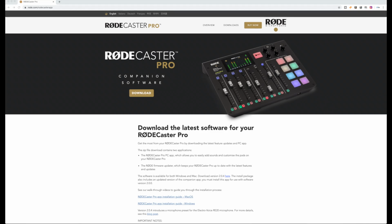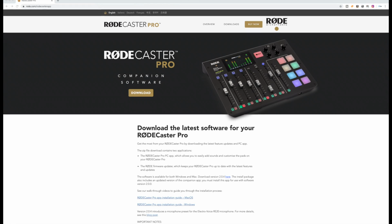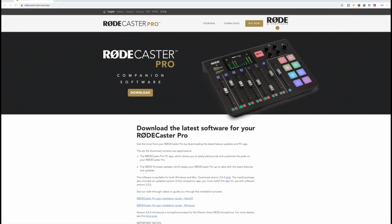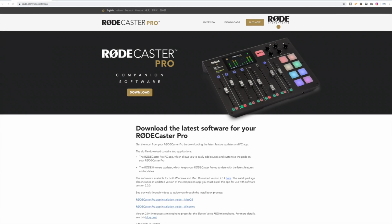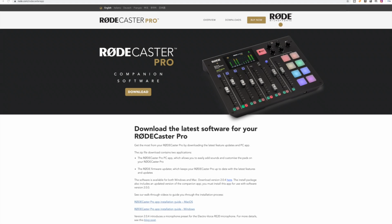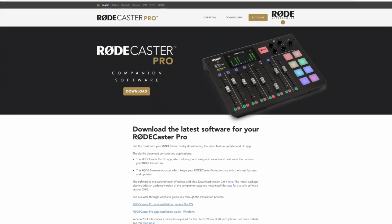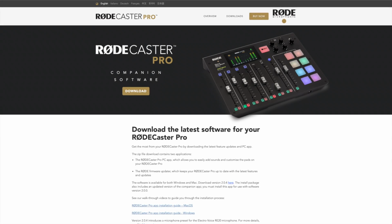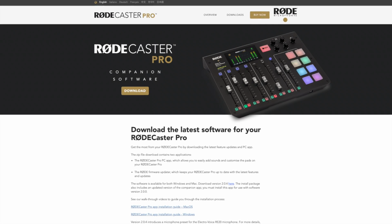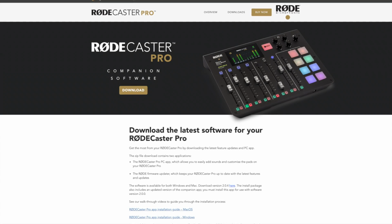So there you have it, the Rodecaster Pro for podcasting. It's an amazing tool. You'll love it. If you're a new podcaster or an old podcaster, it's simple. It's easy to use. It's straightforward. There's no tricks. There's no gimmicks. It's a little pricey. It's rated anywhere between $500 to $700, but it's well worth your effort if you want to save time and production costs, if you want quality sound, you want quality effects.